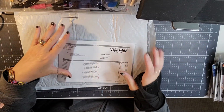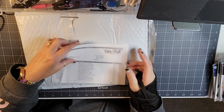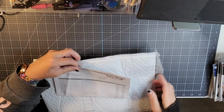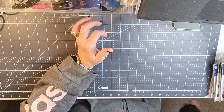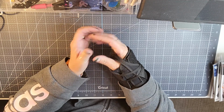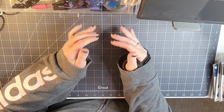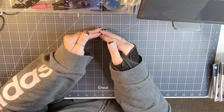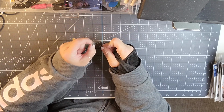I am back today because I received my order from Echo Park Paper Company, and a couple weeks ago they ran a sale that they had all of their frames and tags and ephemera on sale for $2. So I ordered a few, and when I actually checked out, it only charged me for the shipping.